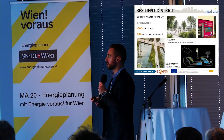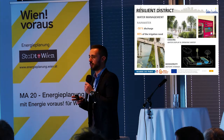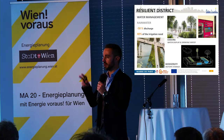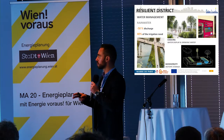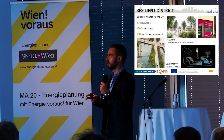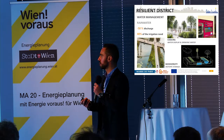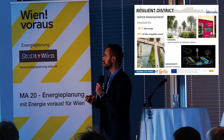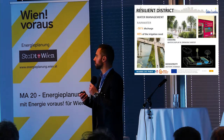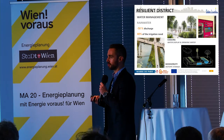And the other part of this resilience strategy is water management, especially rainwater management. So we have some technical solutions, especially within the park. And these technical solutions provide a reduction of 50% of the rainwater discharge in the city sewer. And also they supply 40% of irrigation needs for the park. So water is used for cooling, also for biodiversity protection, and of course for drinking.